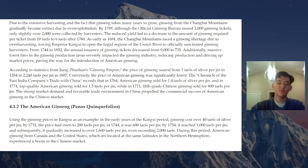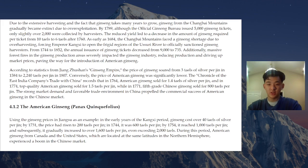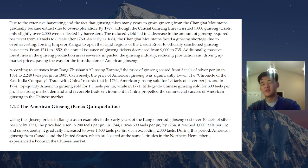So now let's talk about the American ginseng, called Panax quinquefolius. Using the ginseng prices in Jiangsu as an example, in the early years of the Kangxi period, ginseng cost over 40 taels of silver per jin, and by 1731, the price had risen to 200 taels per jin. In 1744, it was 600 taels per jin. By 1754, it reached 1,000 taels per jin, and subsequently it gradually increased to over 1,600 taels per jin, even exceeding 2,000 taels.